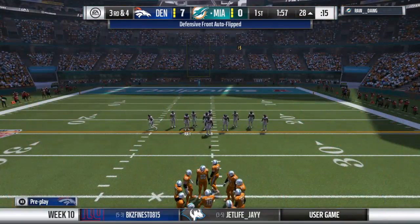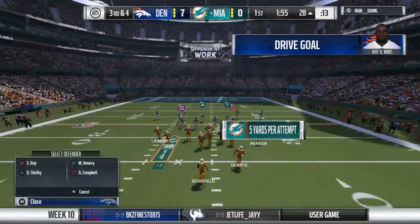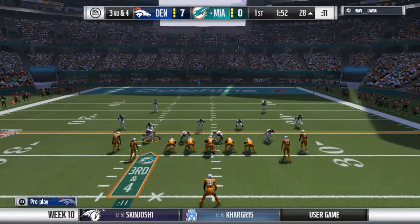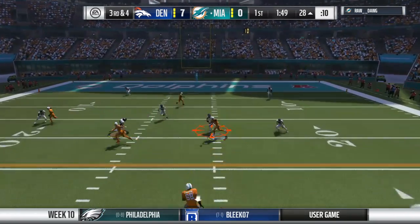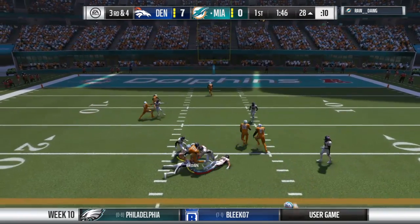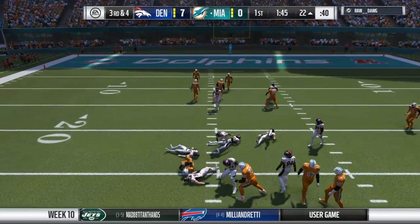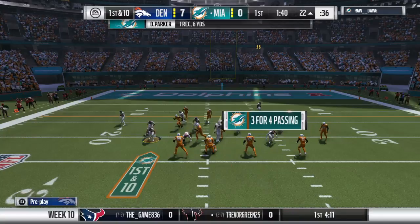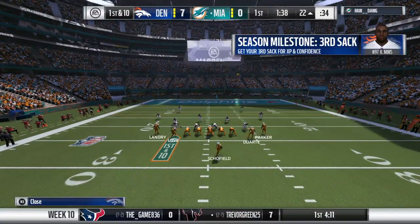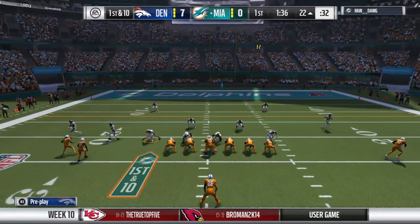Third down and 4. They'll stick with the passing game as he looks to throw. And it's caught by Parker. And he's going to get the 1st down here as he's taken down at the 22. It'll go as a gain of 6 that time, and it moves the chains as well.